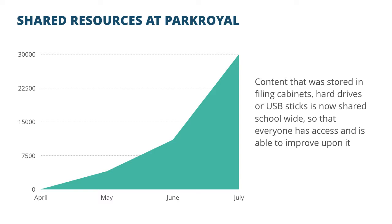So the content was previously stored paper-based, so it was in filing cabinets. It was on hard drives on laptops, and it was scattered on USB sticks and drives. And now all that content is in one place. It's in Google Drive. And that means that all school staff can access it and they can refine upon it. And I think this is quite important, especially in a primary setting where teachers will move around year groups.